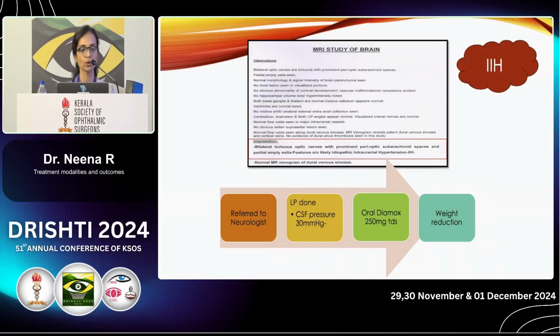So she did undergo a lumbar puncture. CSF opening pressure was 30. So she was initiated on oral Diamox 3 times daily, along with weight reduction, which is very important. Even a 10% weight reduction can improve your symptoms and signs dramatically. So that's something we overlook, and that's something we need to stress and tell the patient.